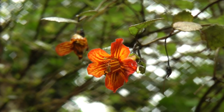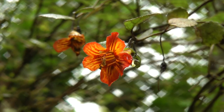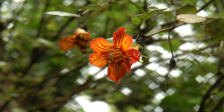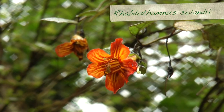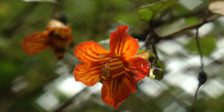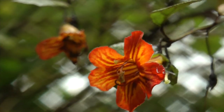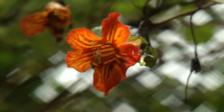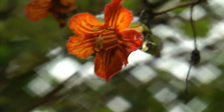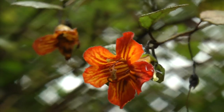So these very bright orange flowers, and bright orange or pink flowers, are not so common in New Zealand. This is a flower of a small shrub, and this is the only member of the Gesneriaceae family. This is Rhabdothamnus solandri, and it's a very, very unlikely flower.